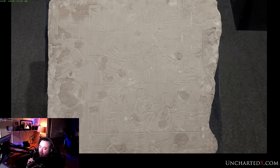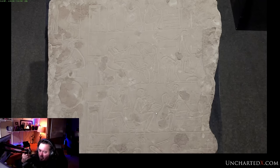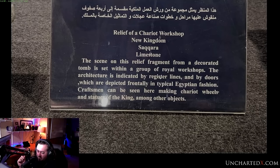And they definitely developed that in later periods. Relief of a New Kingdom chariot workshop. Yeah, so they're making chariot wheels. So this is New Kingdom, right? It's New Kingdom, so this is after they'd figured out the wheel. They got the pottery wheel and they actually got chariot wheels. This is them making wheels. And they didn't have these wheels in the Old Kingdom.